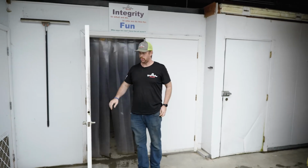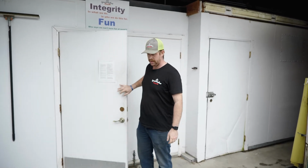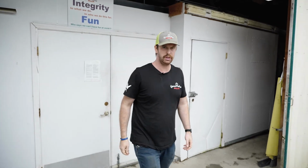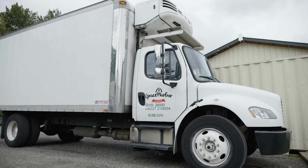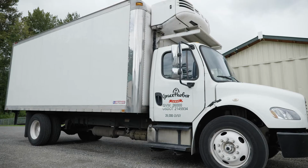All right, so when the stores order, we pick and pack the pallets right out of the cooler. We're delivering to most of the stores directly from our trucks, so it's really truly farm direct. And we load it right onto our refrigerated trucks and take it to your local store. So this is where it comes from. Hope you enjoyed the tour.